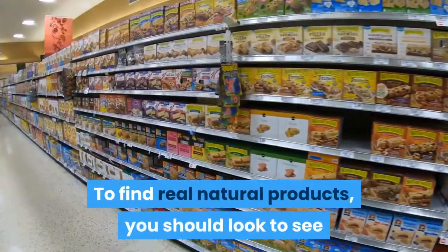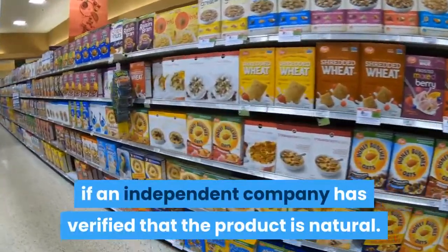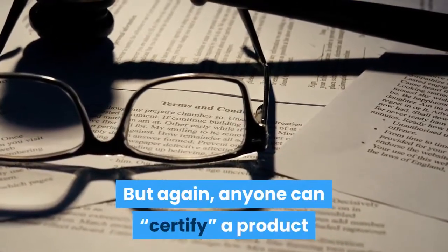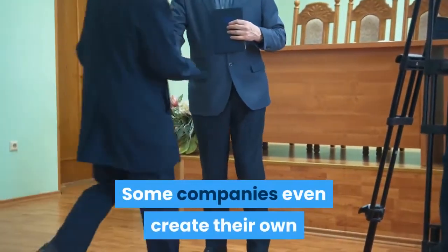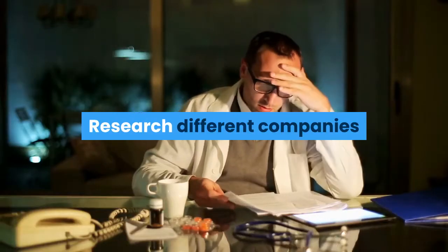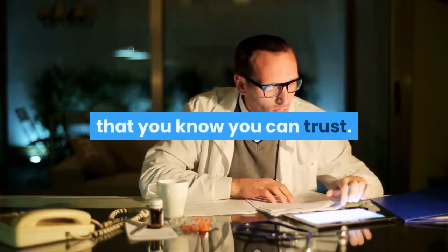To find real natural products, you should look to see if an independent company has verified that the product is natural. But again, anyone can certify a product because there is no government regulation. Some companies even create their own certification to say they have a natural product. Research different companies that verify natural products to find certifications that you know you can trust.